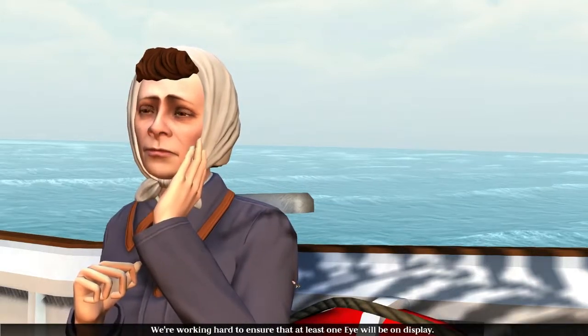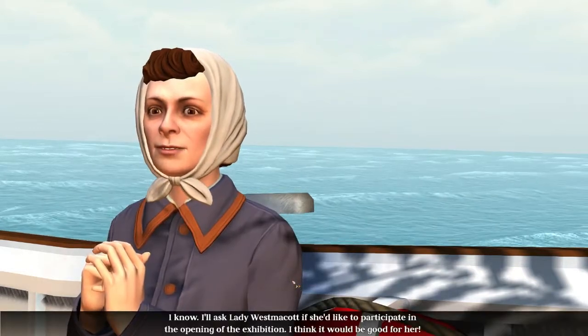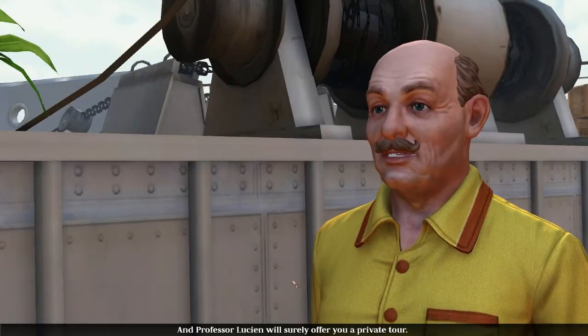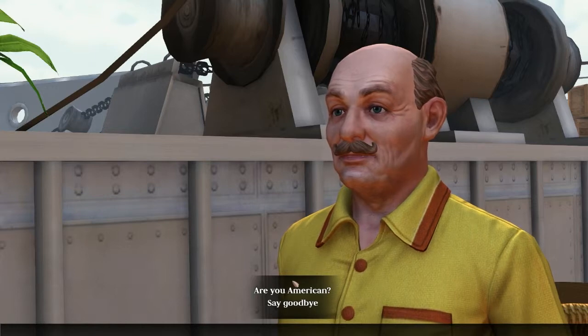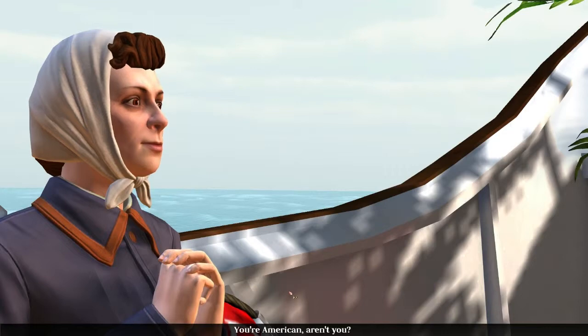We're working hard to ensure that at least one eye will be on display. I know. I'll ask Lady Westmacott if she'd like to participate in the opening of the exhibition. I think it would be good for her. And Professor Lucien will surely offer you a private tour. Yeah, private tour. You're American, aren't you?